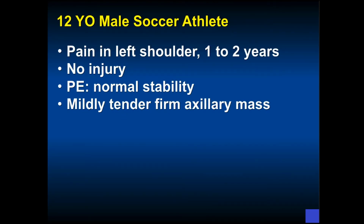The next patient is a 12-year-old soccer athlete. He was right-handed. He had pain in his left shoulder that started about 2 years before I saw him. No injury. His physical exam, he had normal stability, full range of motion, but he did have a palpable, mildly tender axillary mass. Good case to remember to do a thorough physical exam. His plain x-rays were normal.